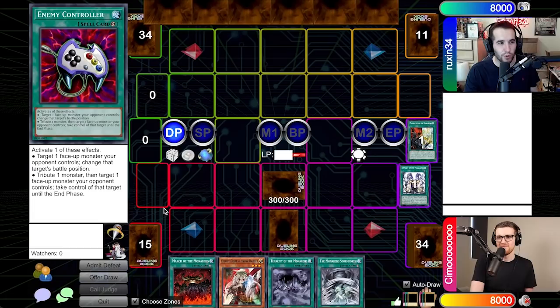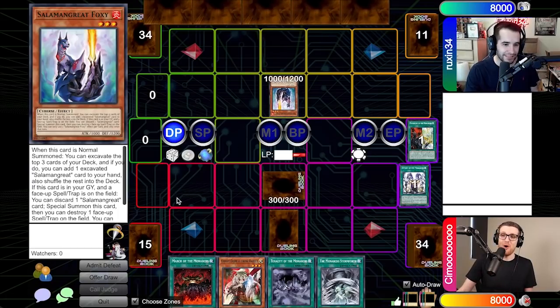I'm going to start off with a normal summon of Salamangreat Foxy. You're on the Salamangreats. Okay, sure. Yeah, so I'm going to excavate my top three cards. Sure, let's see what you're working with.